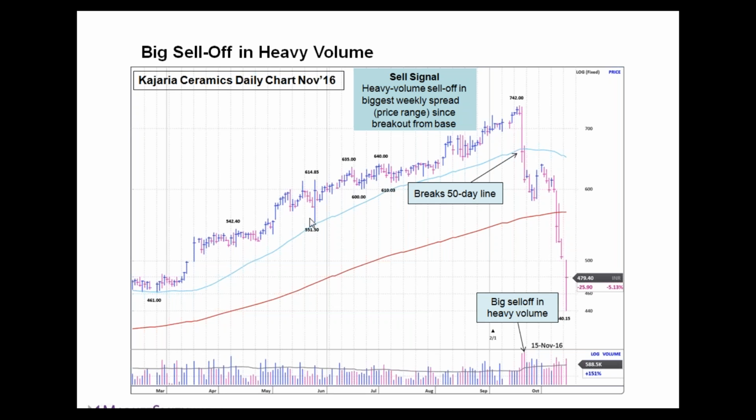It never really came back to its 50-day moving average, but on one day it closed below its 50-day moving average, and it was a very heavy volume down day. So that itself is a sell signal on its own. So this by itself will make us cautious, and we could get out at this time, given that we have this signal here.